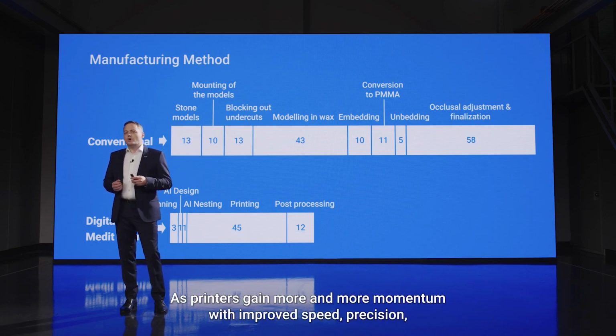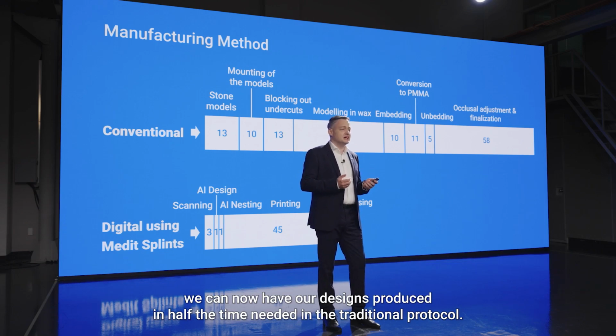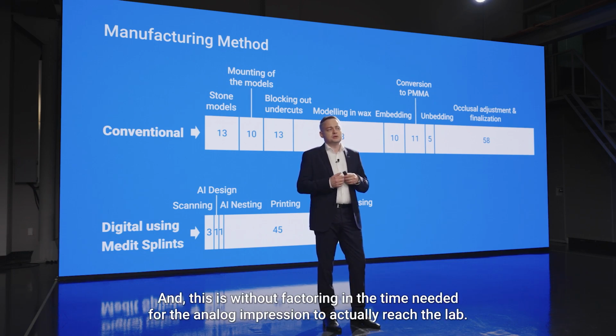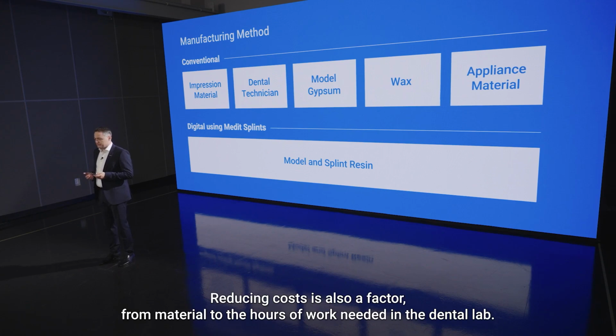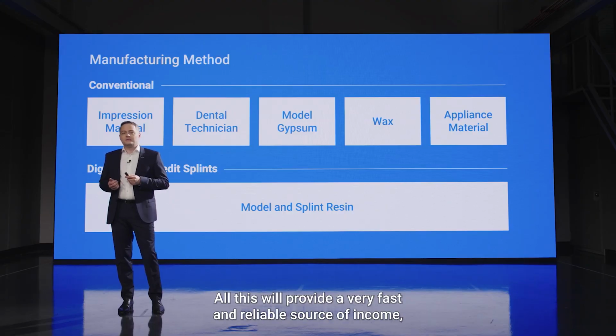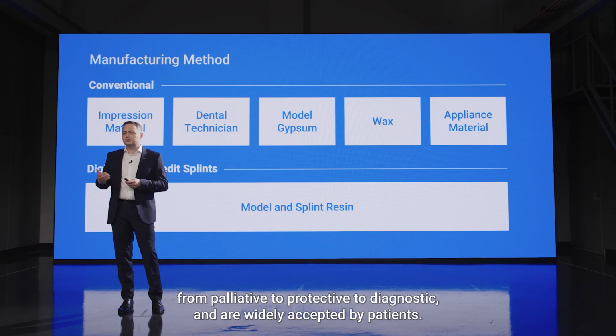As printers gain more and more momentum with improved speed, precision, and a slew of biocompatible materials at our disposal, we can now have our designs produced in half the time needed in the traditional protocol. And this is without factoring in the time needed for the analog impression to actually reach the lab. Reducing costs is also a factor, from material to the hours of work needed in the dental lab. All this will provide a very fast and reliable source of income, since splints see an ever-increasing number of designs and uses, from palliative to protective to diagnostic, and are widely accepted by patients.